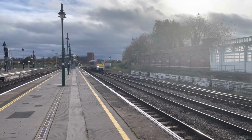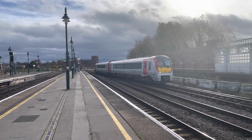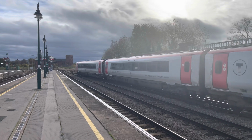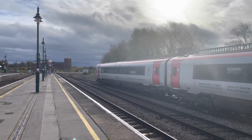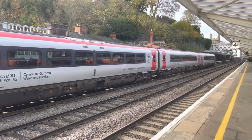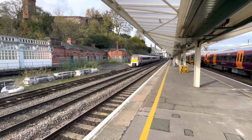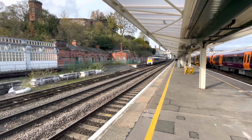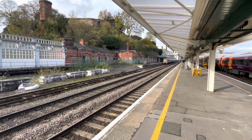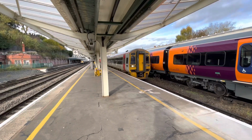Right, here comes 175109. This is GGov's trains to Holyhead from Cardiff Central. Train approaching platform 3, you'll have the 30 Transport for Wales service to Holyhead. Back out goes 158831, running empty.